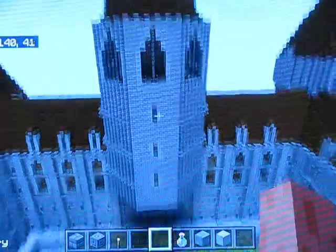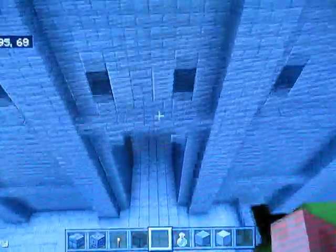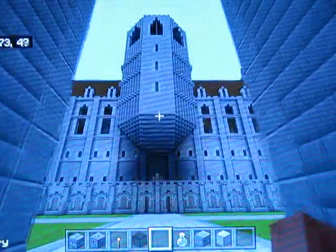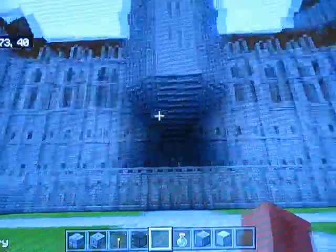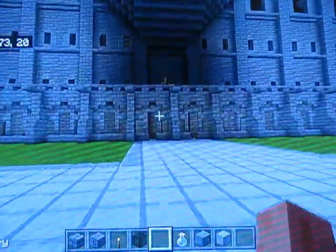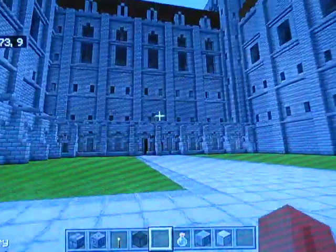But it was filled with skyscrapers and beaches and stuff and neighborhoods. Kind of dropped that project over time. That was like January. No, that was December.